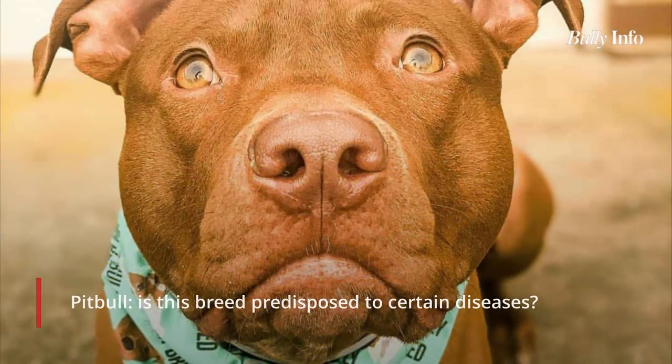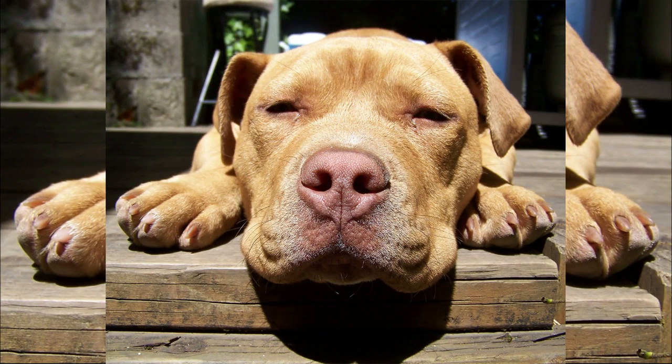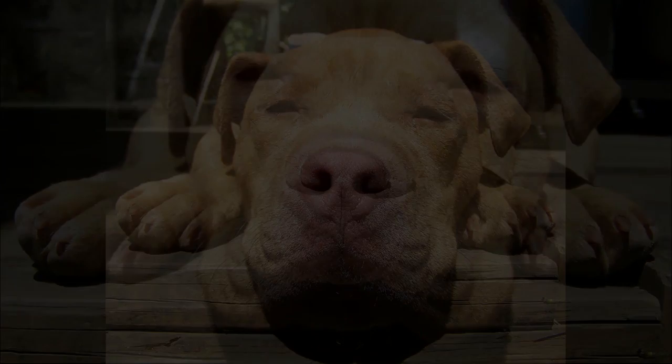Pitbull, is this breed predisposed to certain diseases? The pit bull is easy to maintain. Regular brushing will be enough to shine and maintain its hair. Baths will only be necessary if he is particularly dirty. Robust, it is a resistant dog that is not subject to diseases. Its life expectancy is 11 to 12 years on average.